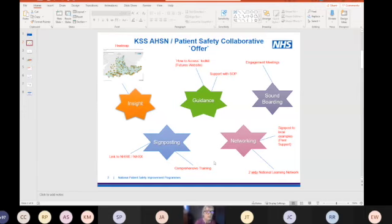And like we're doing today, we've supported networking, soundboarding and engagement meetings where we can learn from each other, can't we? So it's all about doing that.